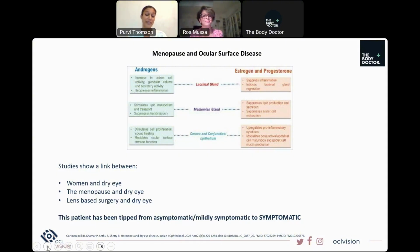So actually, this patient has now been tipped from asymptomatic, or mildly symptomatic, only needing artificial tears twice a day, to symptomatic. She was already tinkering on symptomatic dry eye, but the process of having the surgery has tipped her way over to symptomatic, and it really affected her vision and how she was feeling. So we need to manage these patients and explain to them what could happen. Also, we need to look out for this.